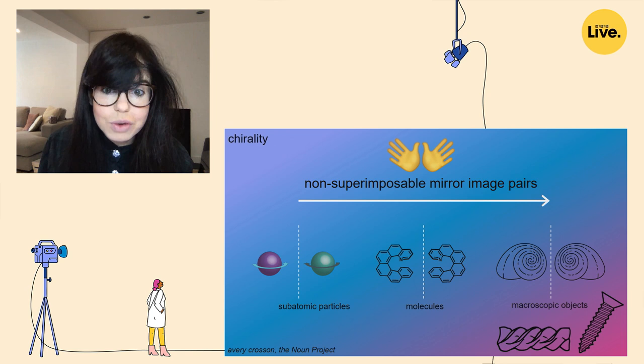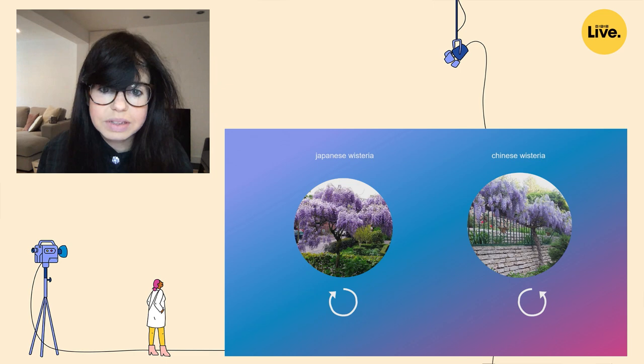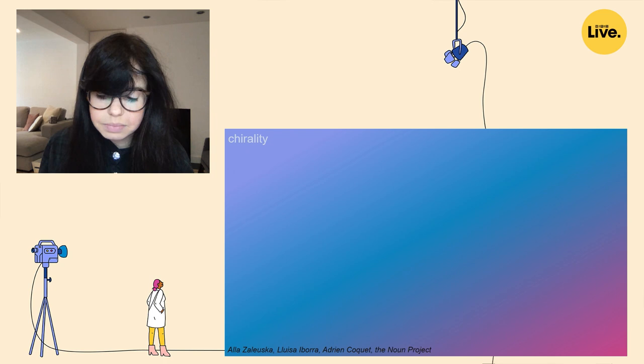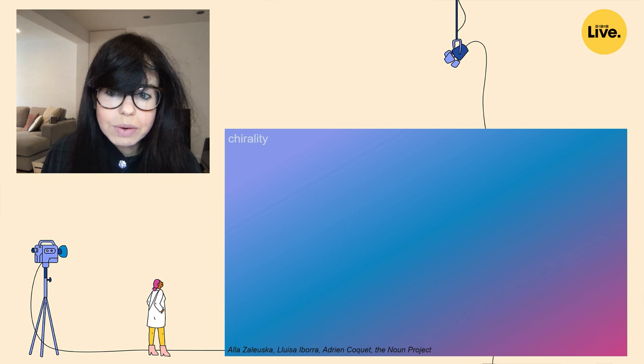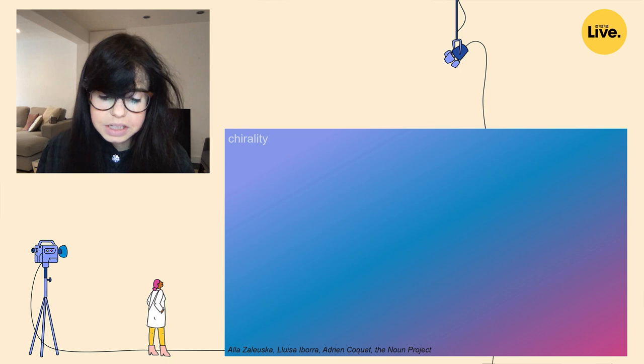Larger still are the macroscopic chiral structures we see in nature, like the bark of wisteria trees. If you look really closely, you'll see that all Japanese wisteria twist clockwise, while all Chinese wisteria twist anti-clockwise. And still, no one knows why this happens. While we now appreciate that chirality is pretty ubiquitous to all of biological life, it was only discovered in the last 150 years. For the world to understand the beauty of chiral molecules, we'd have to wait for a very important Frenchman to turn up.